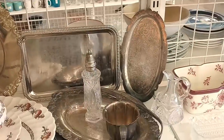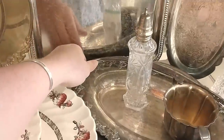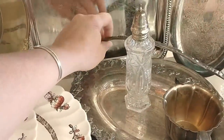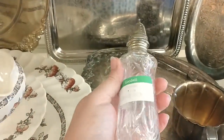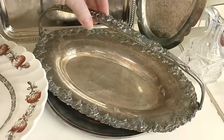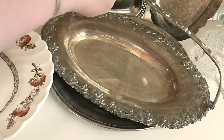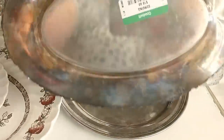Here's a pretty grouping of silver. That salt or pepper shaker looks interesting. Oh, this tray has a handle. Let's see. Oh, mystery price. That really is pretty though. How ornate. I wonder what this was used for.